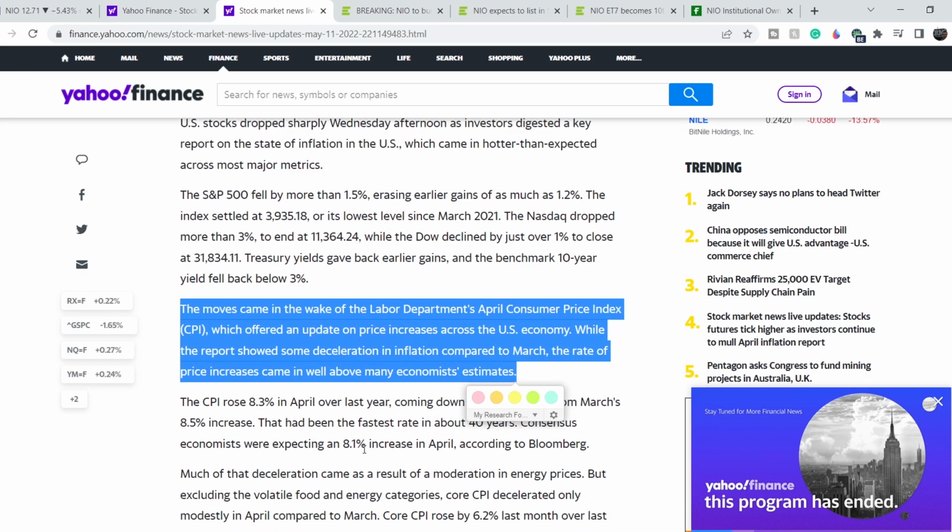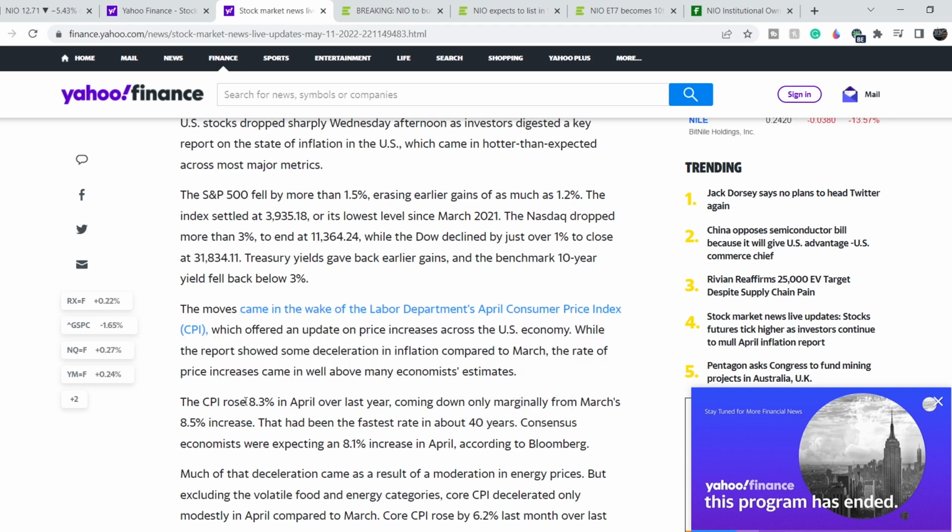While the report showed some deceleration in inflation compared to March, the rate of price increases came in well above many economists' estimates. The CPI rose 8.3% in April over last year, calming down only marginally from March's 8.5% increase. That had been the fastest rate in about 40 years. Consensus economists were expecting an 8.1% increase in April, according to Bloomberg.